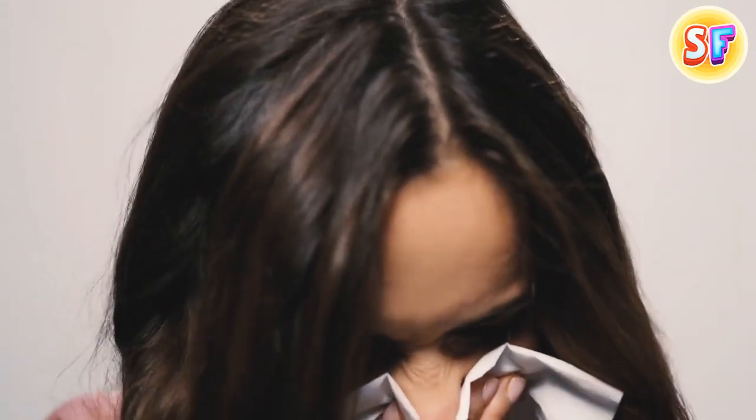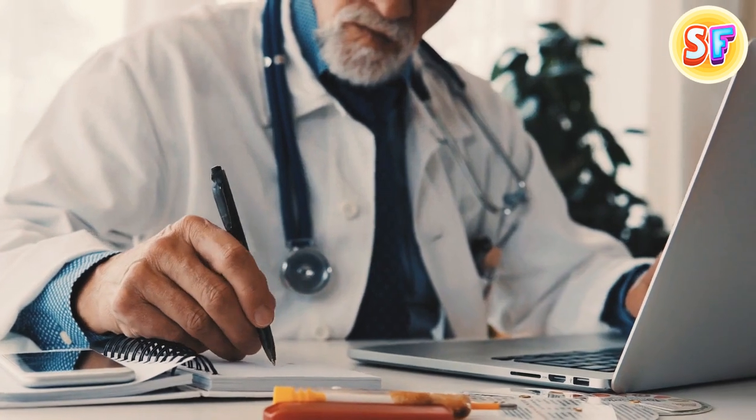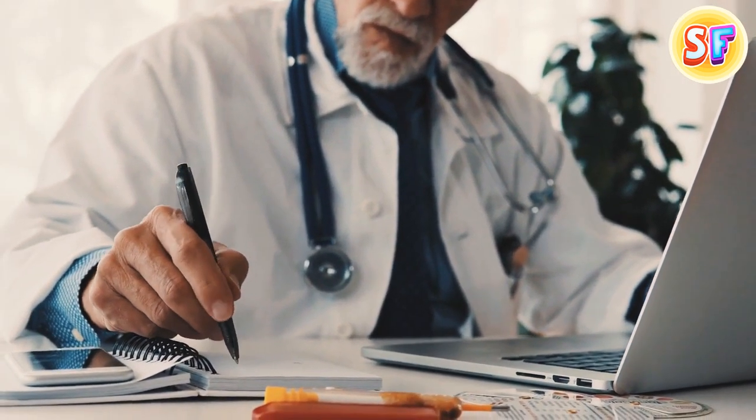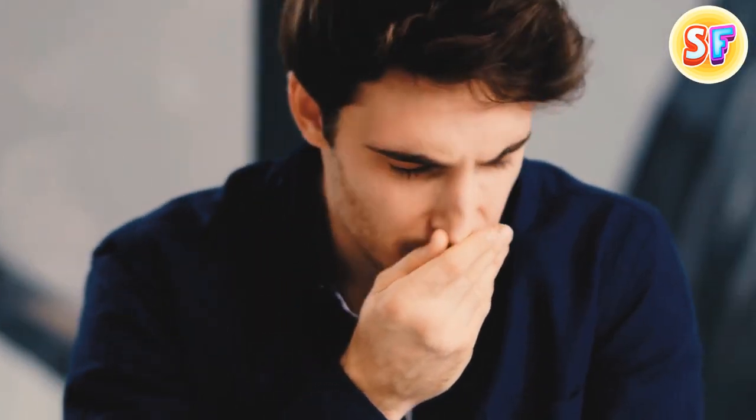Unless you use your fingers to help you, it's impossible to sneeze with your eyes open. Scientists don't really know what's going on there. Some say it's just a reflex, so you can't control it. Others think it happens to shield your eyes from whatever's flying out.